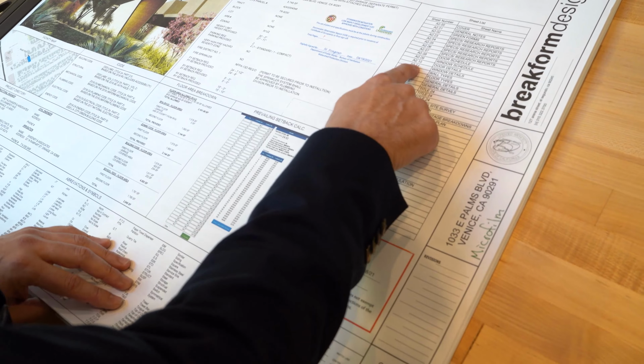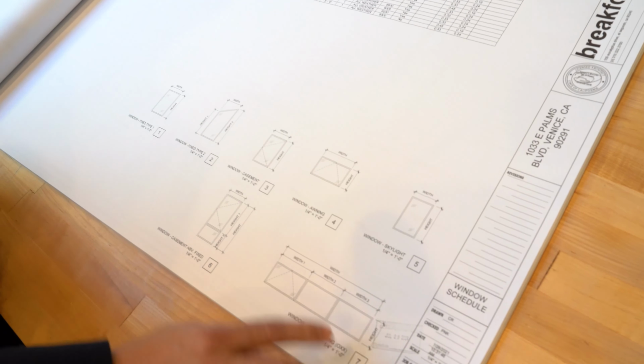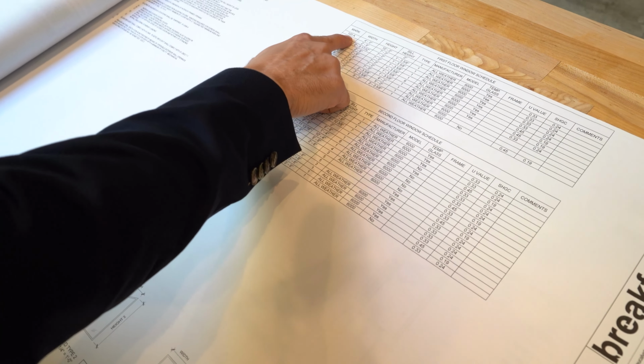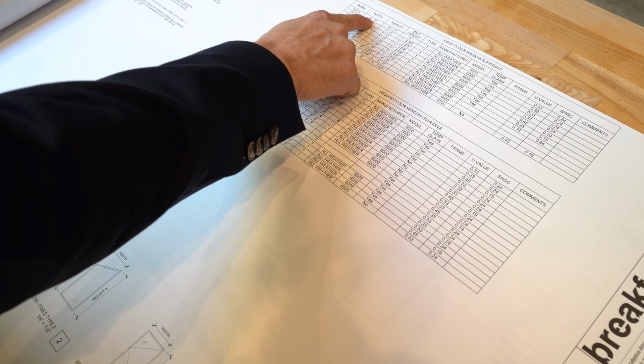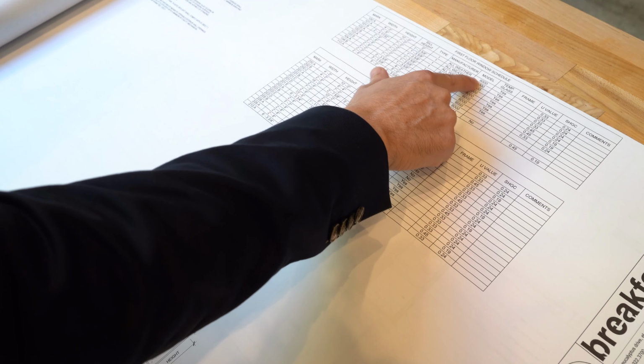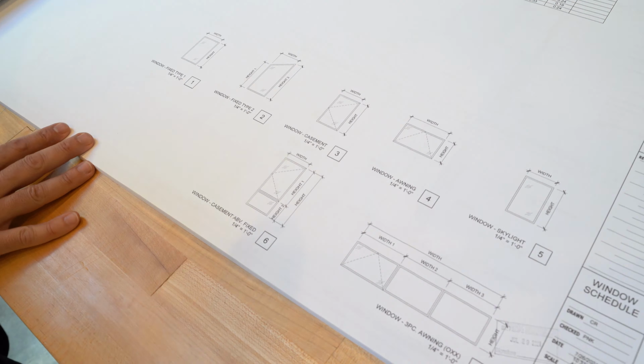So if we go to 0.9, this will show you what every type of window that's within the house is: the width, the height, type, manufacturer, model, and every detail regarding the windows, showing you every type of window within the property.